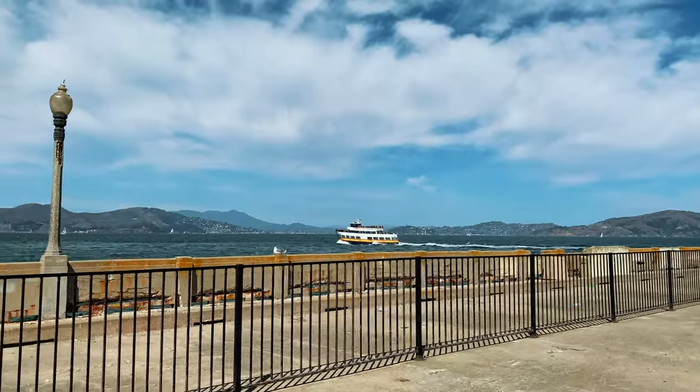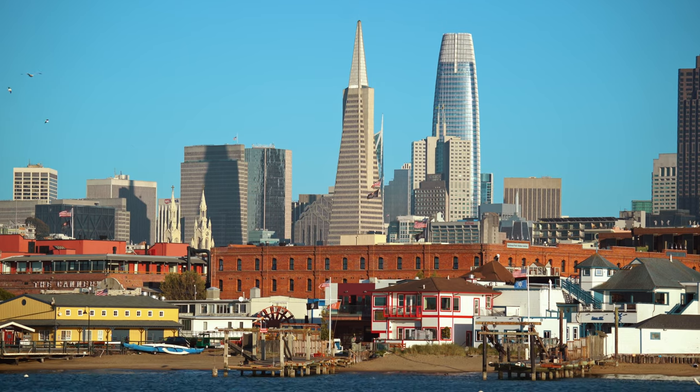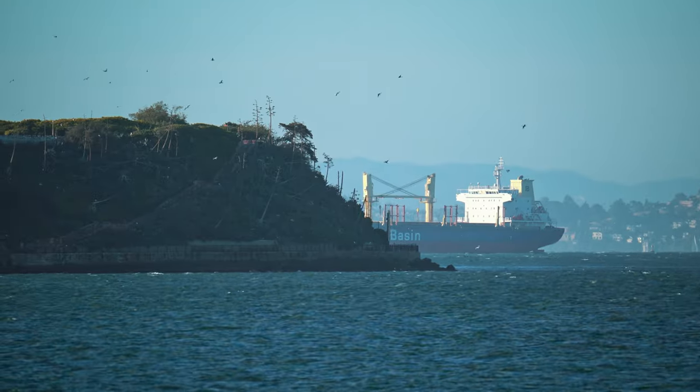Further down the sidewalk, you have the Aquatic Park Pier that stretches into the ocean for a great view of the bay and the city skyline behind you. This pier makes for a nice stroll to take in all the scenery around the park.